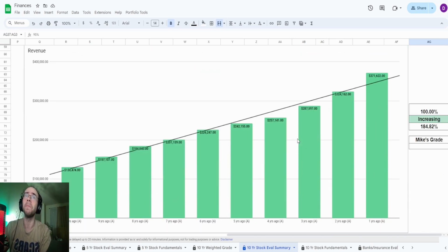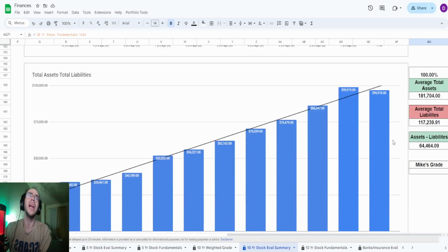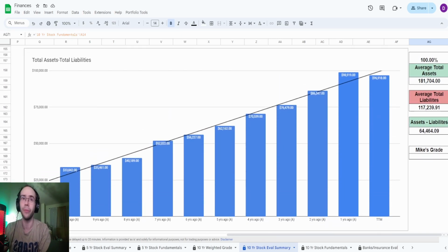Looking now into the revenue. $130.5 billion to 1 year ago of $371.6 billion, increase of 184%. Just like the net income, hits it every single time. Once again, 100%. Looking now at the assets as a reference only and the liabilities as a reference only, the assets minus the liabilities is looking exactly the same as the other profit metrics. It really is. It's crazy. Consistently increasing. Average total assets of $181.7 billion with the liabilities of $117.24 billion and a difference of $64.5 billion, guys. Easy, 100% once again.